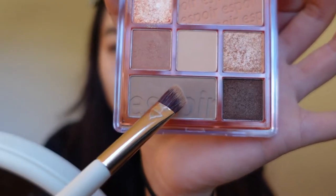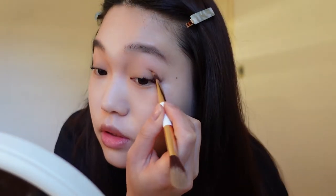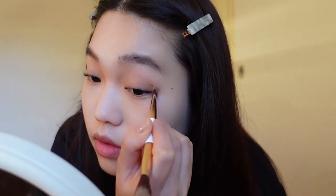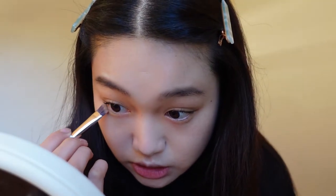And then I'm gonna go in with this taupe brown just to add some depth onto my eyelids. And I'm just gonna subtly put it on the crease. Then I'll use the other side to just blend it out. So the eyeshadow is pretty subtle, but it is there. Then I'll use whatever's left on this brush underneath.